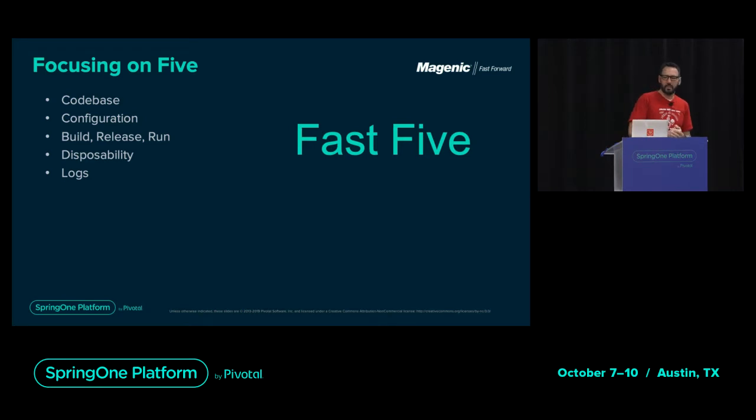These are the 5 that we've learned with our customers. If you address these things now, before you move to the cloud, it makes moving to the cloud a whole lot easier. So we'll talk about Codebase. We'll talk about configuration. We'll talk about build, release, run, disposability, and logs, okay? But first, in no particular order. So there's not 1 or 2 of these that you should do above anybody else. I like to say you should do all of them, but again, there's no order to this.